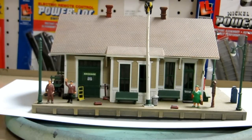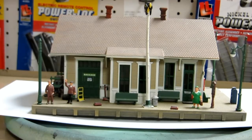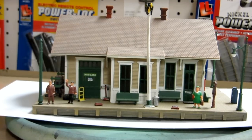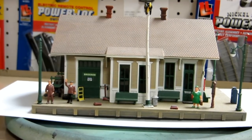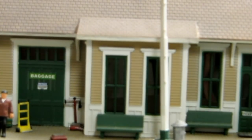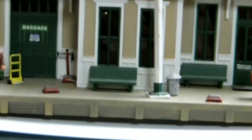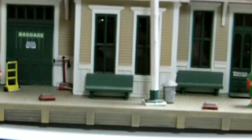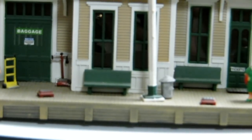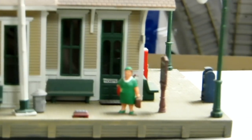Organized job. Here's the depot from down to the other end. Show some of the detail that it's got on it. Get a little bit of a close up here. Get a little pan on it first.